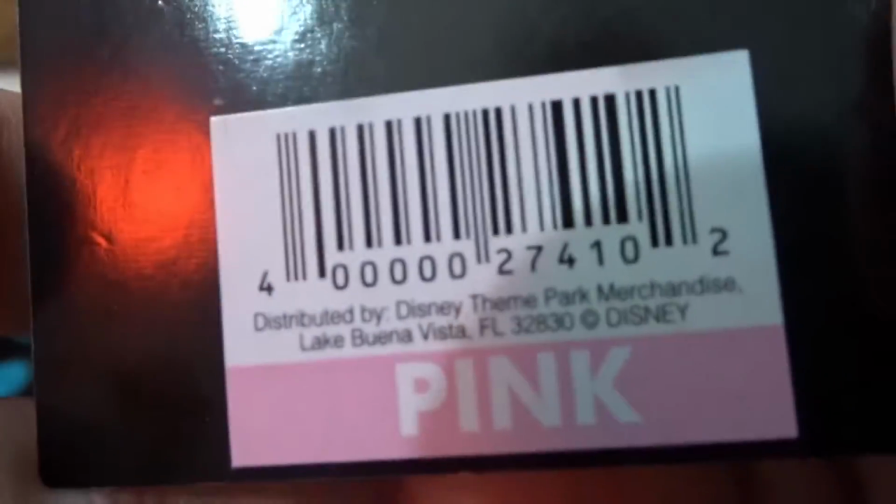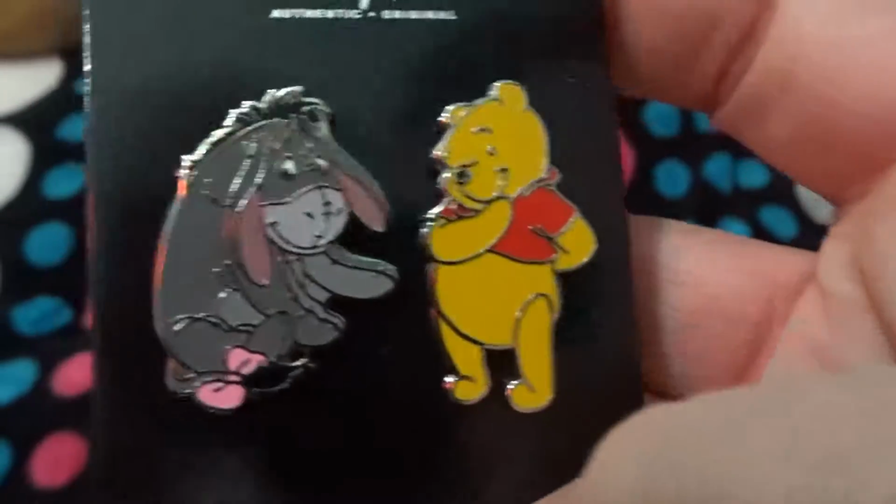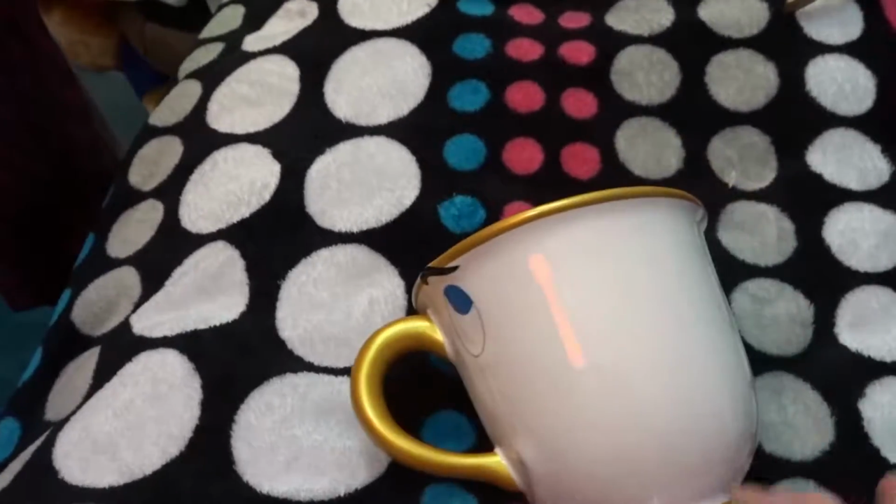Okay, back to the pins. These didn't have a price. They were just pink, which means expensive. So, yay! And possibly one of my most favoritest items that I bought there is this little chip mug.